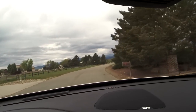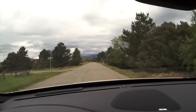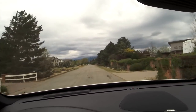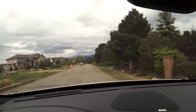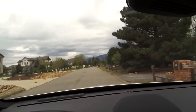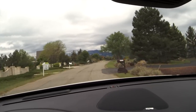Alright fans, we're now doing the driving portion of this test, and it's Memorial Day weekend, so I'm not going to go super far. I don't want to get caught in any traffic. Not that there's a lot of traffic, although here lately there's been more than you would think. More people, I think, are staying home on holiday weekends than going away. But anyways, nice car. Drives really well.